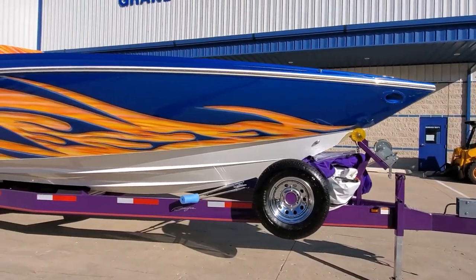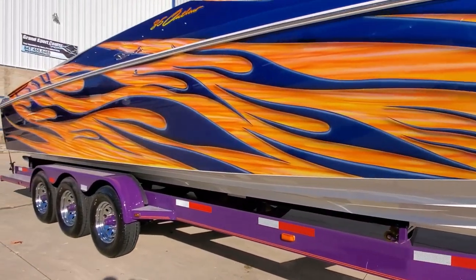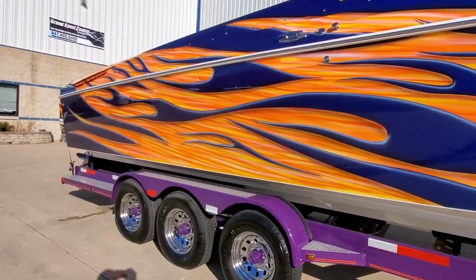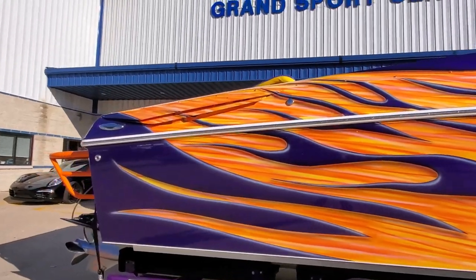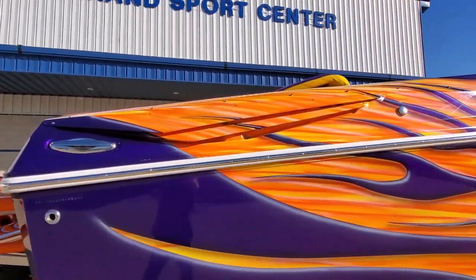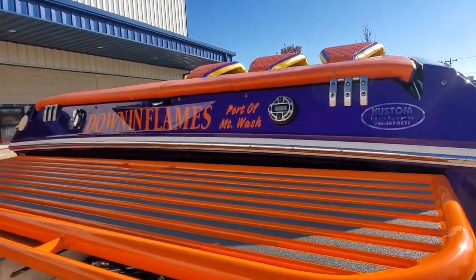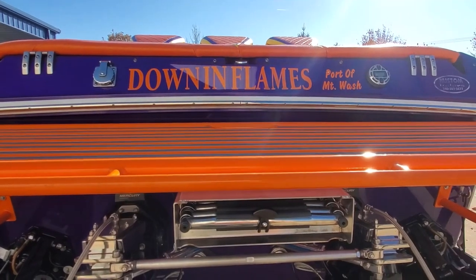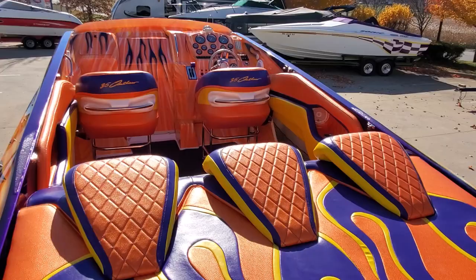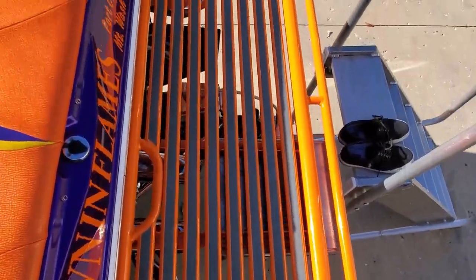Boat fits on the trailer beautifully. Bottom of the boat is excellent. Paint lines are superb. Lower vents, custom match. Boat also has a beautiful custom interior. Now I'm going to pull up a ladder and we're going to walk through the inside. Now we're going to take a walk through the inside. Starting here at the swim platform, you can see it's in great shape.